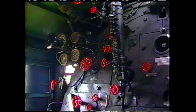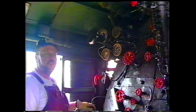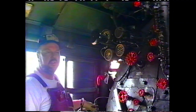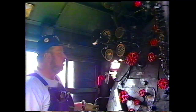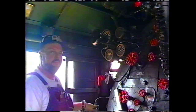While the passengers are reboarding, join me in the cab of the 3985 as I describe its controls. We're in the cab of the 3985 Challenger locomotive. It's Perkins, Wyoming, on the 40th anniversary of the first official public excursion on the Union Pacific. We're on the fireman's side of the locomotive right now, and I thought I'd give you a rundown as to what we have on here.